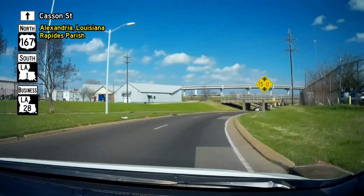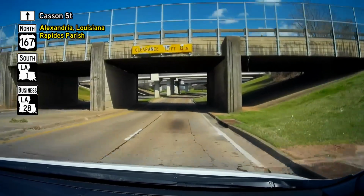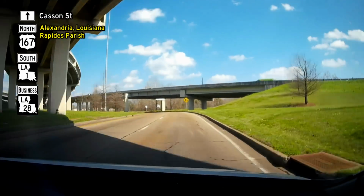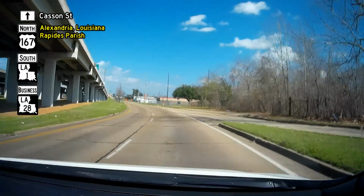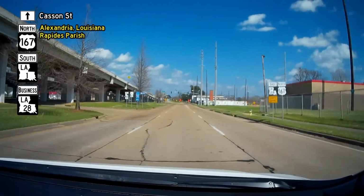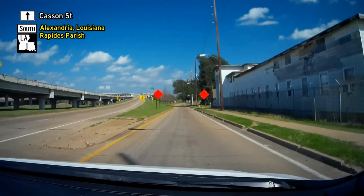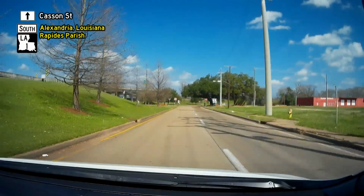So coming up here, we're going to cross under I-49, and now we're also on LA 1 and LA 28. And in a minute, 167 is going to get up onto this elevated expressway on our left. And that elevated expressway becomes the Pineville Expressway, and it crosses the Red River and heads up to Pineville. LA 28 goes with it also.